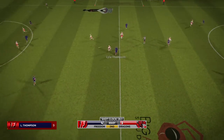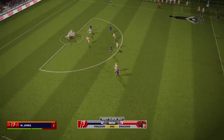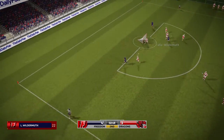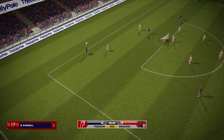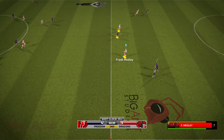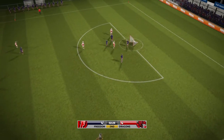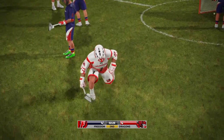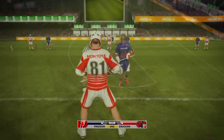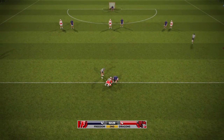Cochran wins the faceoff. Lou goes wide. Pass goes wide at midfield. Medine with the unforced error. Philadelphia come up with the possession. Chance for them now. And scores. Medley with the equalizer. Back to the faceoff X for another scrap.